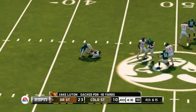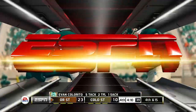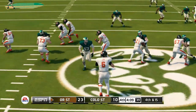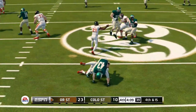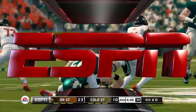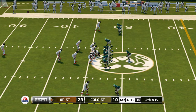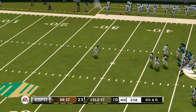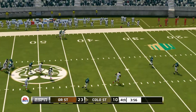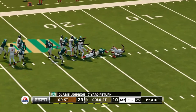Look at him scramble now. He can't get away from the pressure. A loss of 11 yards. That brings up 4th and 15. Johnson is back to receive. Tackle made at the 22.